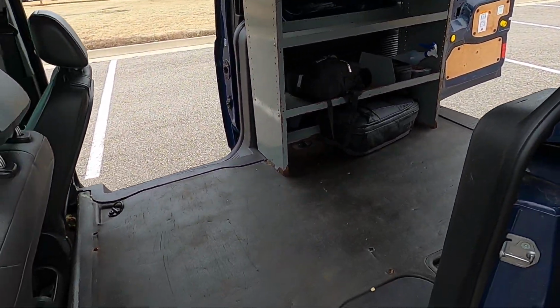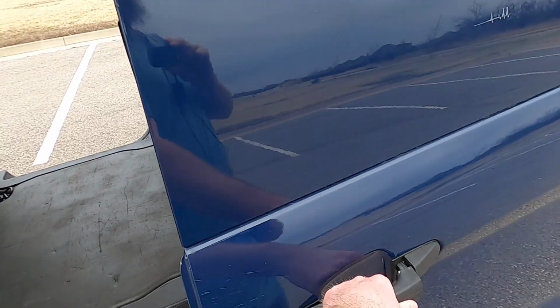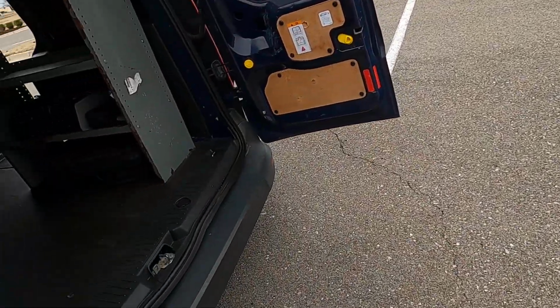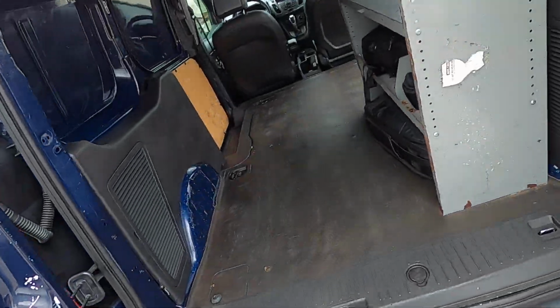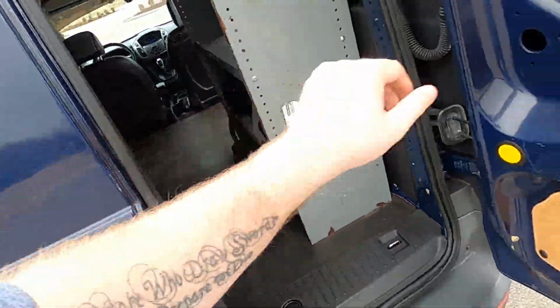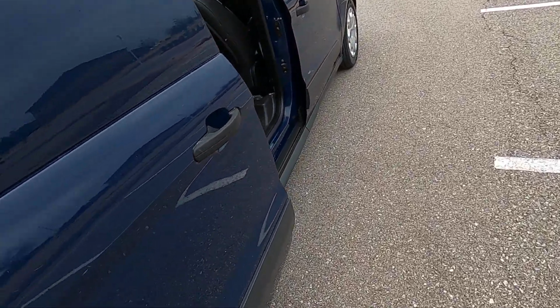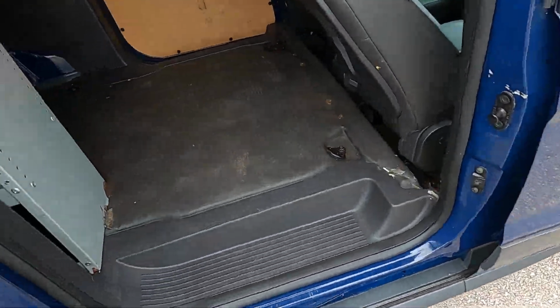So extremely practical work van, very ergonomic with the multiple entry points it offers. Probably able to use just about every inch of the interior of that, as opposed to some vans that have very limited cargo loading options. So you're able to utilize that space more efficiently. And speaking of efficiency, let's have a look under the hood.